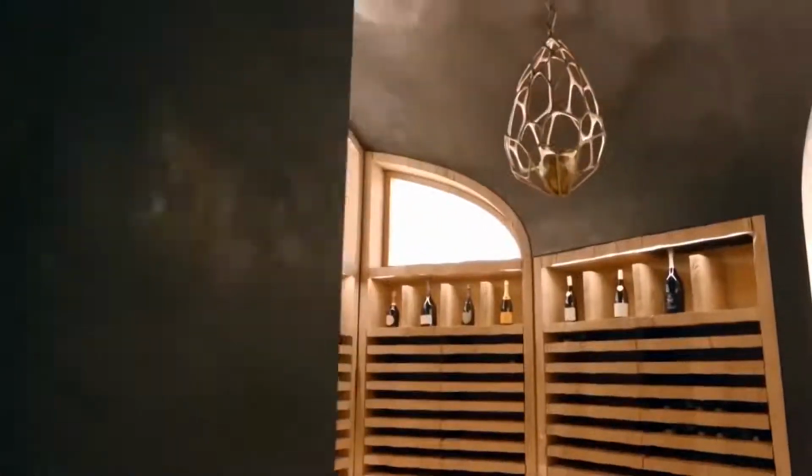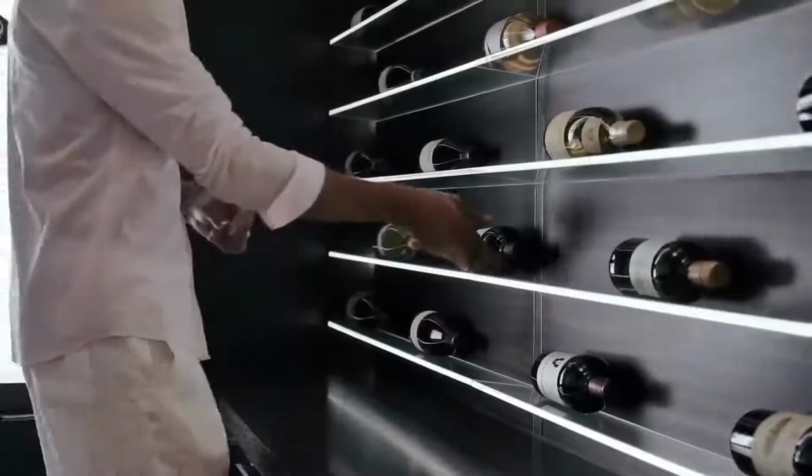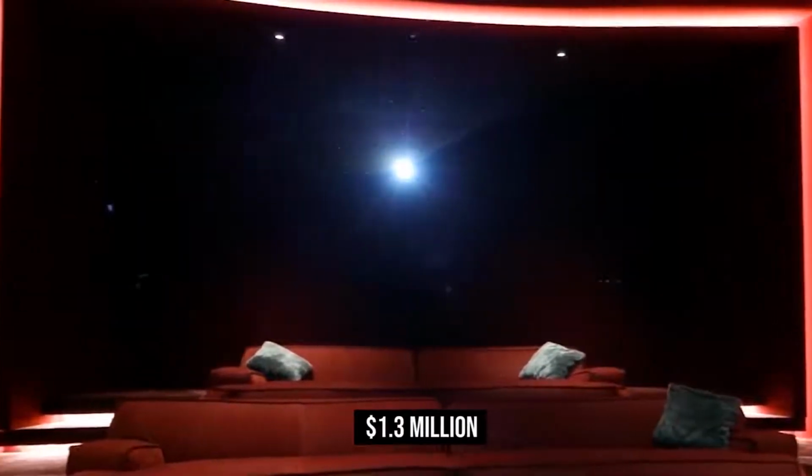As any good mansion should, it features subterranean floors that house rooms of many secrets. Nestled under the master suite is, you guessed it, a wine cellar. Really, you can't call your estate a mansion without a wine cellar. As well as a cinema that's worth $1.3 million.